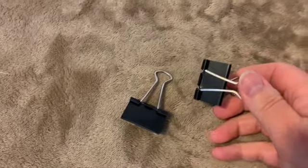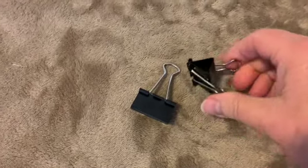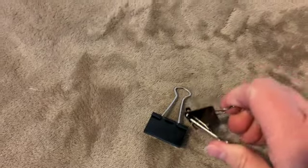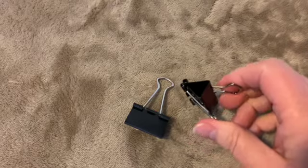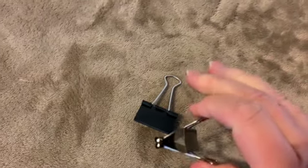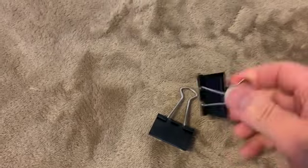So a lot of the time, the blackout curtains won't stay completely closed. So all you have to do is just clip those together in a couple of spots up at the top and down towards the bottom, and those will stay closed and you'll have true blackout. So super easy, super cheap hack.